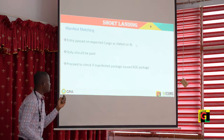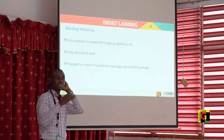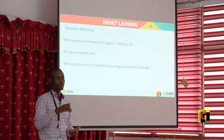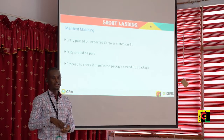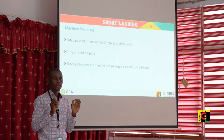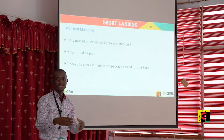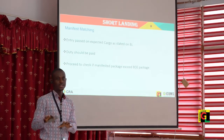So we'll take a look at short landing. Short landing occurs when you've paid for a number of containers or cargo and not everything arrived. So the emphasis here is that you've paid. Now, if you've not paid, it's not recognized as short landing. Please, I hope that's clear. You submitted the entry with five containers and you've paid on the five containers, but when the vessel arrived, you only brought three. In this instance, it's short landed.